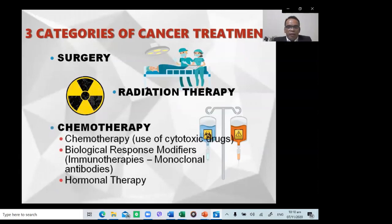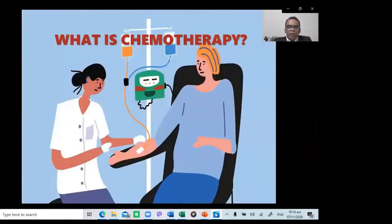Then we have chemotherapy. Chemotherapy is the use of cytotoxic drugs. Also, with the advancement of research, biological response modifiers are now available in the market, or what we call immunotherapies or monoclonal antibodies. Then we also have hormonal therapy. Usually, hormonal therapy is used for prostate cancers and as adjuvant treatment for breast cancers. Now, what is chemotherapy?